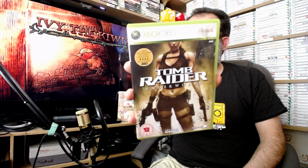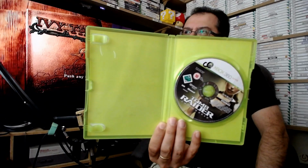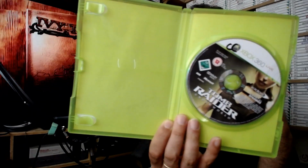What did we pay for this? This was a charity shop game. Must be a charity shop game. I'm sure it was. Tomb Raider Underworld. I wish I kept the receipts. I tend to throw the receipts away, you see, because if you're paying £1 for a game and it doesn't work, then there's no point. No manual. Must have come out of Cash Converters. Yes, it did. There's a big CC on the disc. I remember that now. There it is.